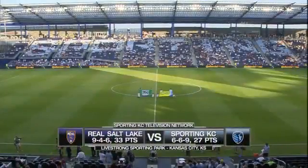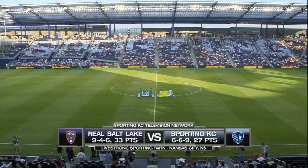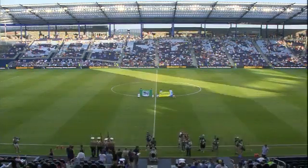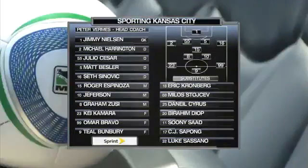Witness the history in the finest soccer-specific stadium in North America, Livestrong Sporting Park, the host of Sporting Kansas City against Real Salt Lake. Arguably one of the better forwards in Major League Soccer. Big target man, good balance, good strength, great pace, great power, all that you can pretty much ask for from a target forward. Teal Bunbury's huge.